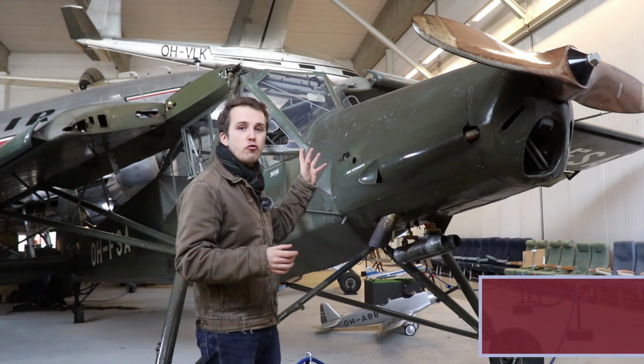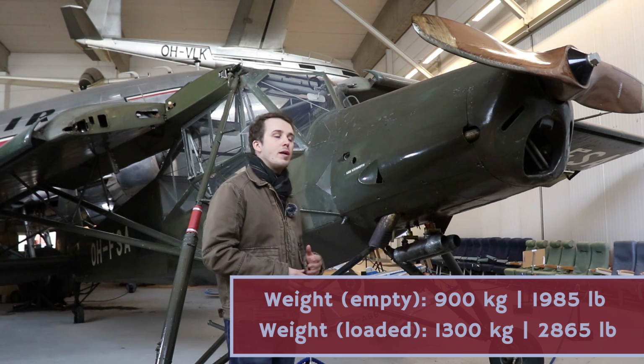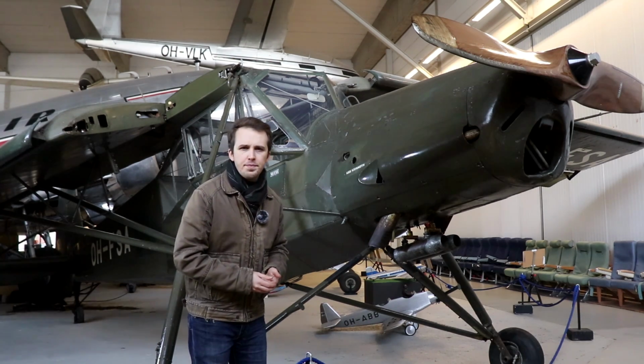This makes this aircraft incredibly light. We're talking about roughly 900 kilograms empty and 1,300 kilograms fully loaded. Now this, of course, plays in the hands of a STOL aircraft. The lighter, the better in that sense.